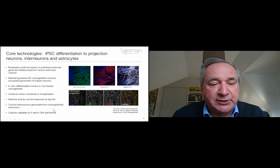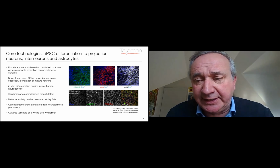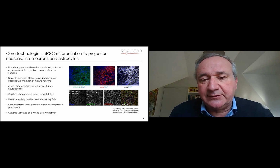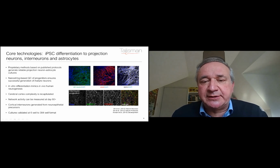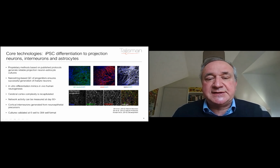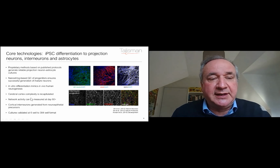And we've got these cultures working in anything from 6-well plates up to 384-well plates, which are obviously more useful for higher density formats in screening, supporting drug discovery, either medicinal chemistry optimization or early screenings of medium-sized libraries up to 20,000 compounds. Here are just some pictures characterizing these cultures with beta-3-tubulin, which is relevant to the neuronal phenotype, and GFAP, or glial fibrillary acidic protein, which is more relevant to the astrocytic cell type. And these data are really just showing pictures to demonstrate what these cultures look like, having explained why they're important on the left-hand side of the screen.